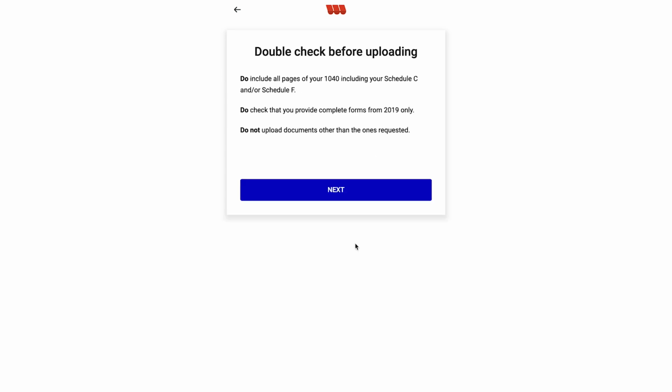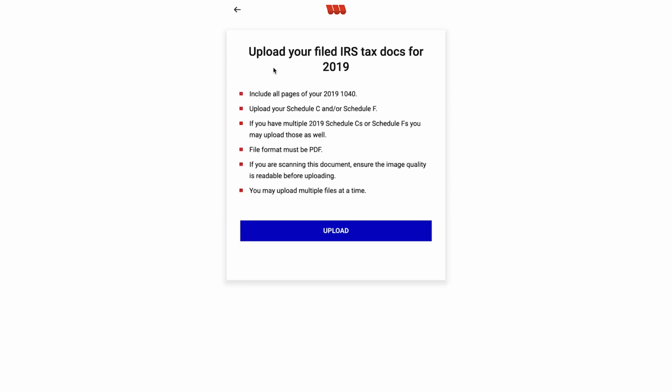Click Next. And to double check before uploading that you do include all pages of your 1040, including your Schedule C and/or Schedule F, that you do provide complete forms for 2019 only. They don't want your 2020 return, only 2019 for this application. And they ask that you do not upload documents other than the ones that are requested. So click Next.